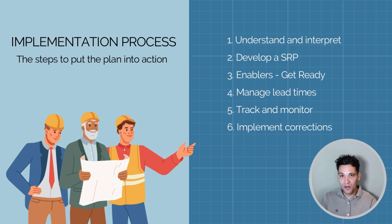We then track and monitor. We look at how much work we're getting done, what the plan's telling us, what do we need to change, and if things are deviating from the plan, we implement corrections. Don't worry, I'm going to cover all these steps in a lot more detail in just a second.